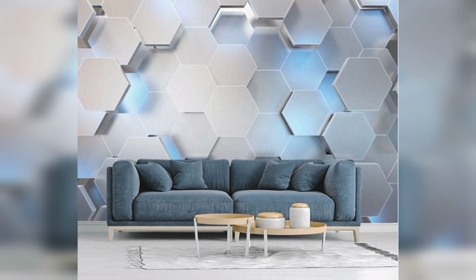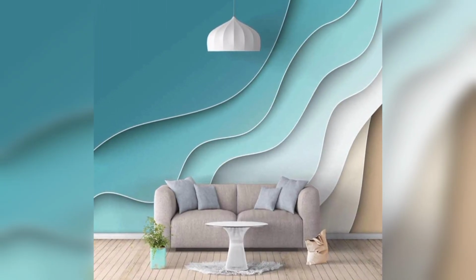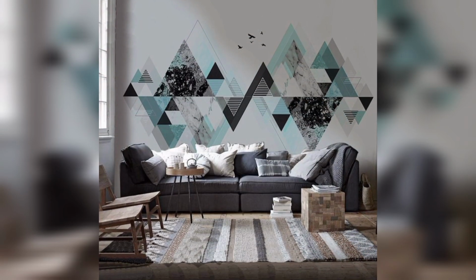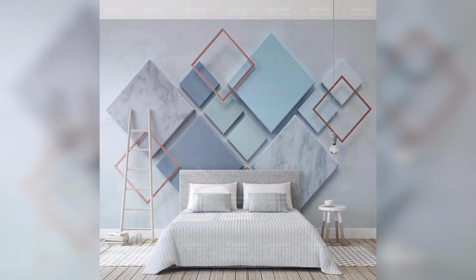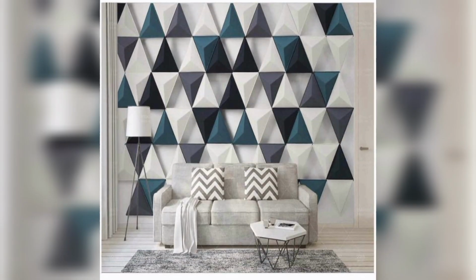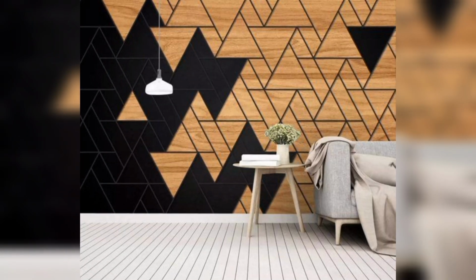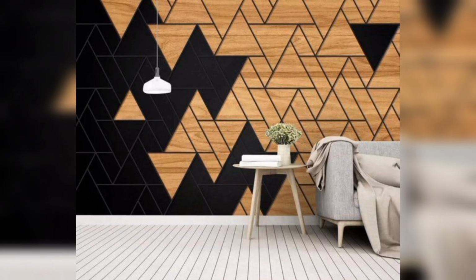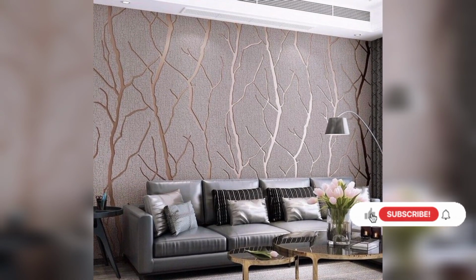Or transport yourself to a tranquil oasis with nature-inspired 3D wallpapers featuring lush botanical motifs. Whether you prefer the industrial charm of faux bricks or the luxurious touch of metallic accents, 3D wallpapers open a realm of possibilities. Transform your living room into a captivating haven where each wall tells a unique story.